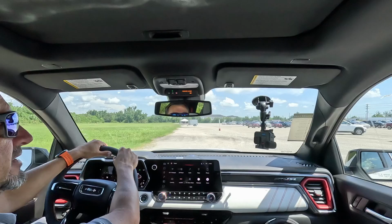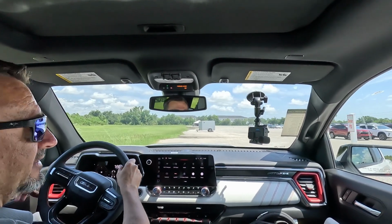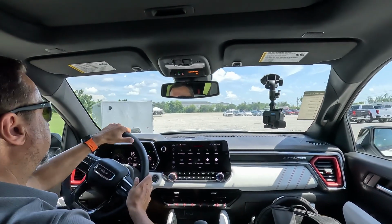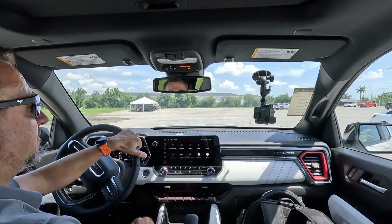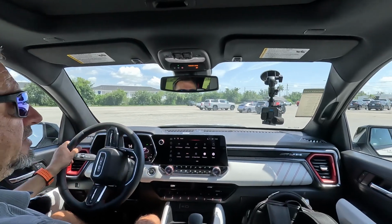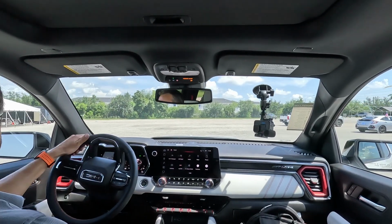Now, 214 inches as far as the total length. I already can tell that I like how this vehicle handles those road imperfections. It basically just swallows those bumps, and it makes the ride really nice and comfortable. Now we have this open parking lot here. I'm going to turn the steering wheel all the way to the left. I'm going to make a circle here. How about this?